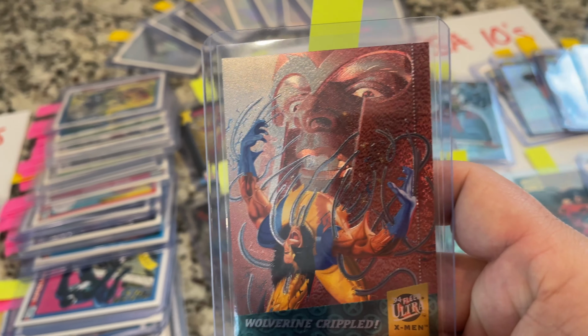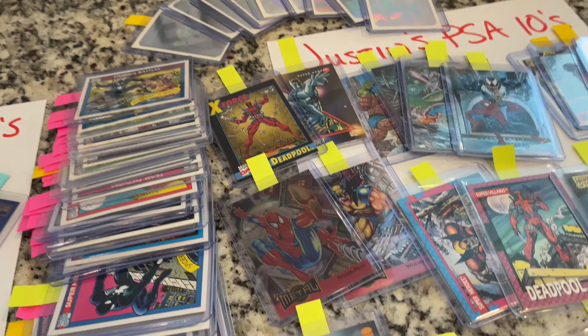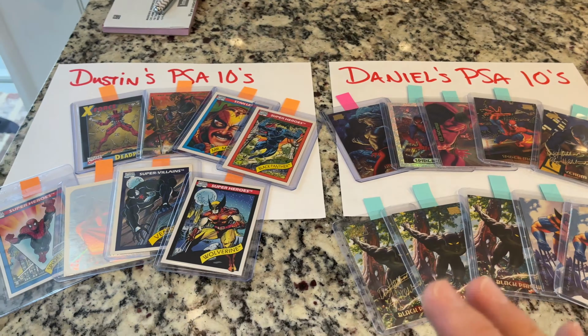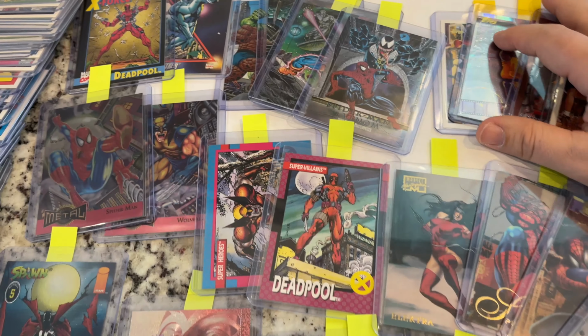But if you're a Wolverine fan, it's a big moment. Adamantium being ripped off of his bones and out of his skin. So, again, these are our cards that we're going to get submitted. It's going to be a big, big order. Probably going to break it into 2 separate orders. And anyways, really looking forward to see how these come back and what they come back as.